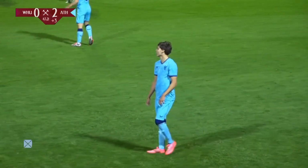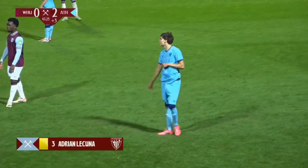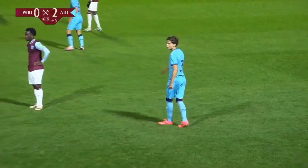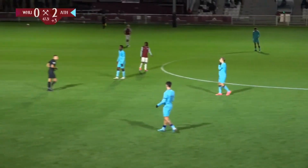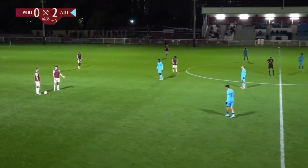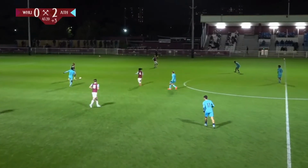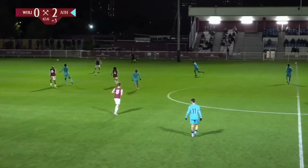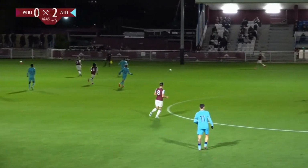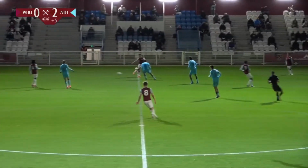Needless to do that really when you're cruising 2-0. Perhaps sometimes players forget that. That is of course now a rule where if you even tap the ball away from where it's lying, it will be deemed as clearing it away, deemed a yellow card foul. Scholes.